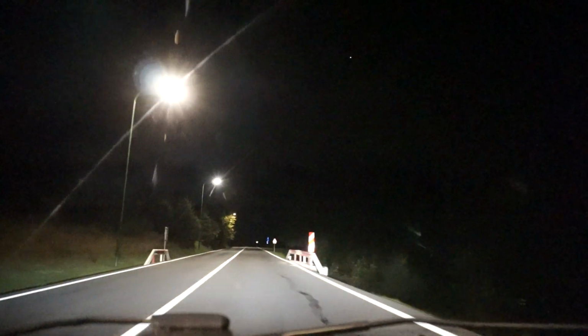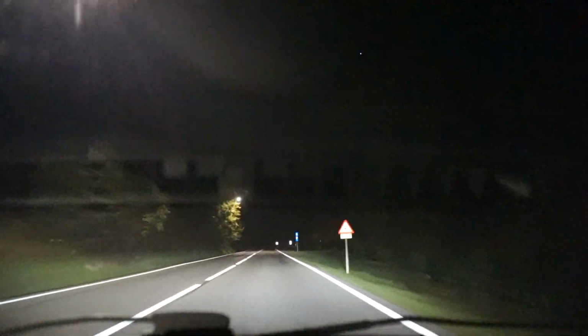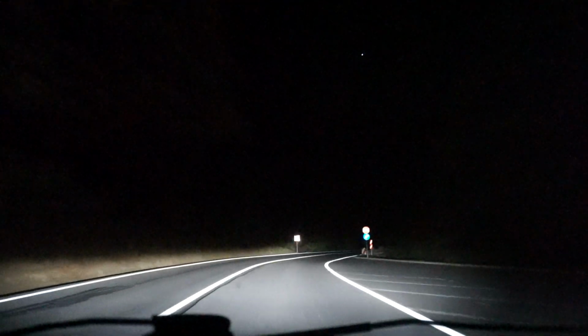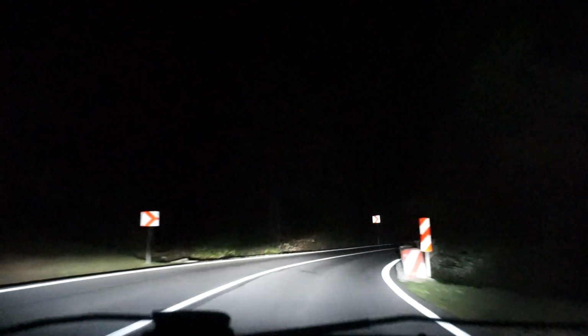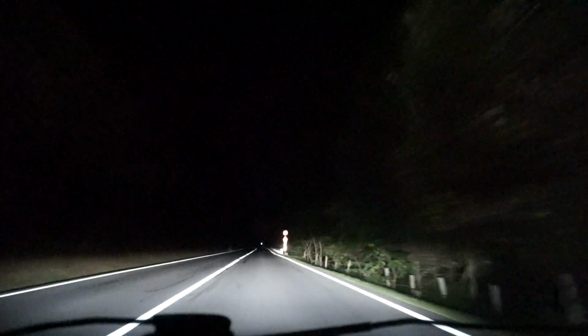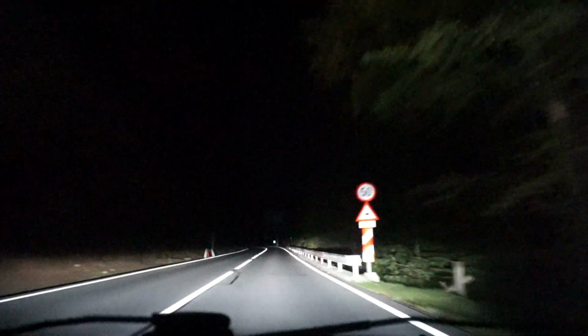From my past experience, if you will go with these halogens, as I've mentioned, you will have a decent amount of light on good weather, but on rain, on wet roads, you will have trouble seeing things. So these 4200K or colder bulbs are not good for rainy weather, for bad weather conditions. They will make the asphalt look dark or even black.